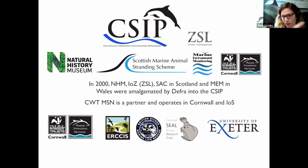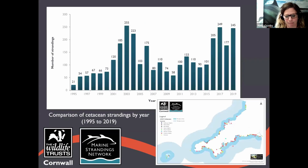That is now called, in the very top logo there, CSIP, the Cetacean Strandings Investigation Programme. That's under the management of the Institute of Zoology, and we, Cornwall Wildlife Trust and the Marine Strandings Network, are an official partner in that national project, alongside those other logos at the top there. What you've also got to remember is, just our county alone, our project contributes at least 20% of the UK data annually. So absolutely invaluable work in this county. And as I said before, at the bottom there, our other partners work really closely with BDMLR, Cornwall Seal Group and the University of Exeter, of course.